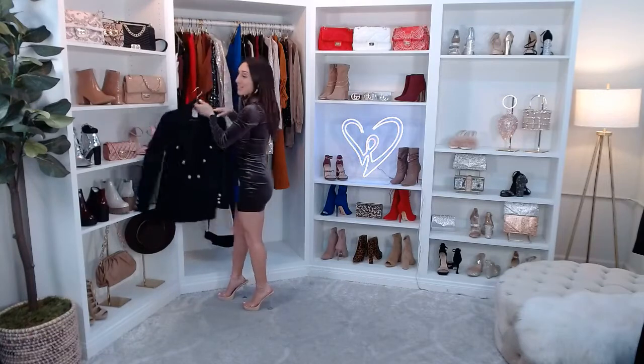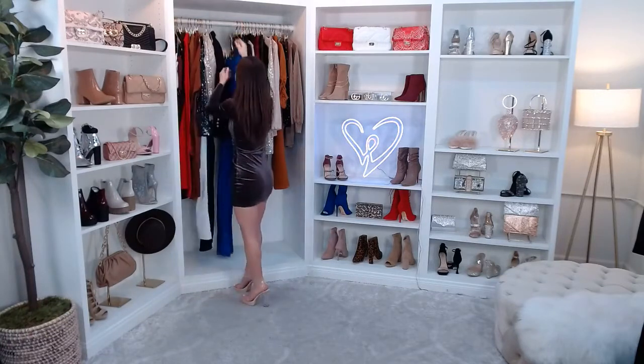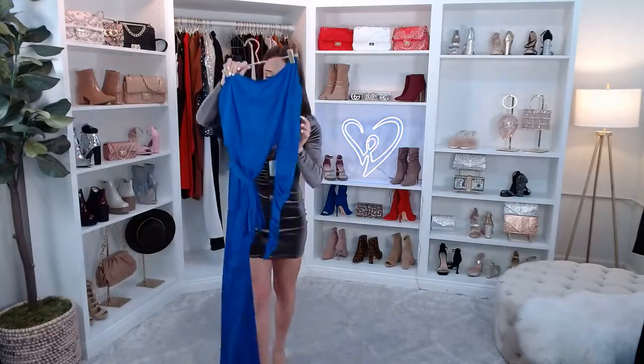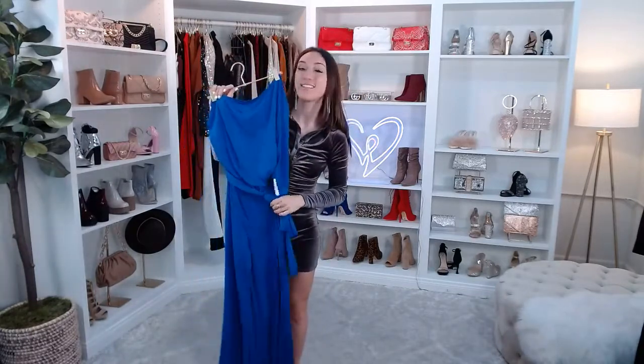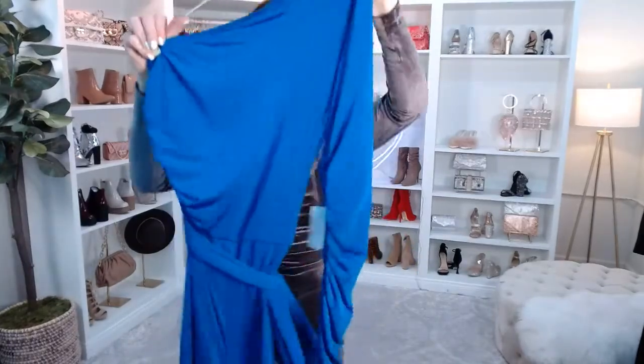All right, so I mentioned the jumpsuits before. So take a look at this one. I actually talked about this one yesterday, and I am very excited to be talking about it again because it is just so gorgeous, this beautiful royal blue. This is the one-sided tie waist jumpsuit. So you guys can see, has that one shoulder neckline here.